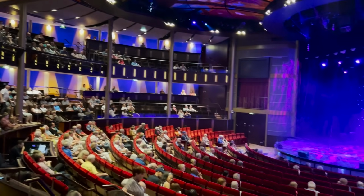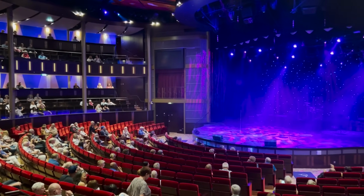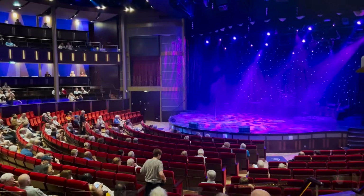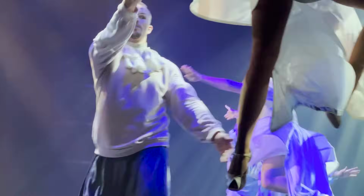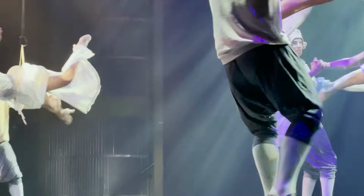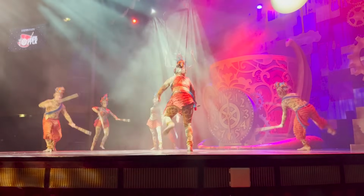During the 31 nights that we were on board, we did get to see 3 main stage shows. There was a lot of entertainment during the time that we were on the ship, but these 3 stage shows included Euphoria, Rock City, and Topper. We have to give a shout out to the entertainment team because they were some of the most talented people we have ever seen on a ship.